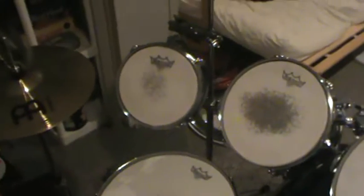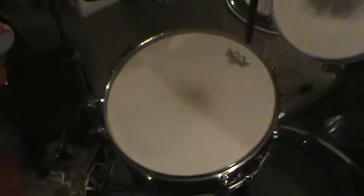I use Remo drum heads. So the sizes I use are 8, 10, 12, 16. I use coated Emperors on the rack toms, although I have a coated Ambassador on the floor tom. I have a coated Emperor X on the snare. Sounds great. I have an Ambassador resonant head underneath with Puresound Blaster snare wire.